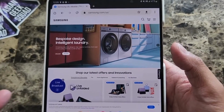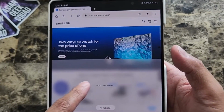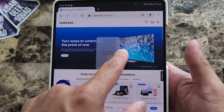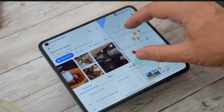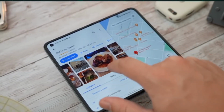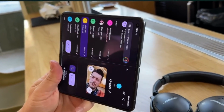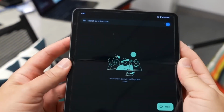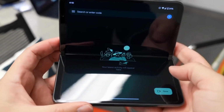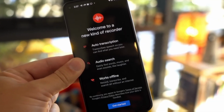The larger unfolded screens are ideal for split-screen multitasking, where users can run multiple applications simultaneously, enhancing productivity. This feature is particularly useful for professionals who use their phones for work-related tasks, like reading documents, sending emails, or participating in video conferences. The ability to switch from a compact form factor also makes foldable phones practical for everyday use, fitting comfortably in pockets and being easy to use with one hand.